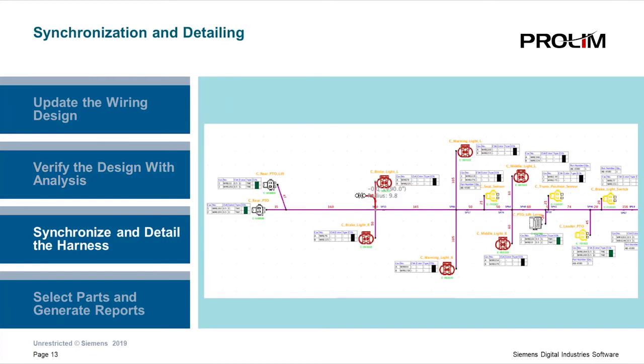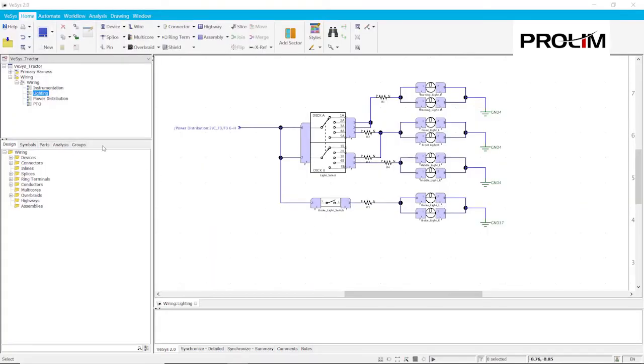To propagate the changes we made in our wiring design to the harness design, we will need to synchronize the two. First, we will update some of the attributes for the new content we added to prepare for synchronization. Then we will move the newly added content to the correct location on the harness and make a minor change to the topology. And finally, we will update our tables to display additional information. First, we'll open up our harness design.